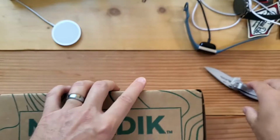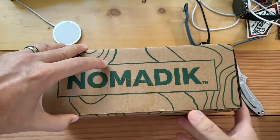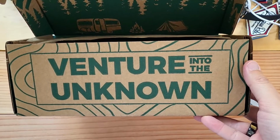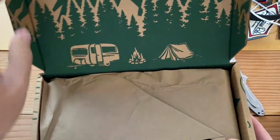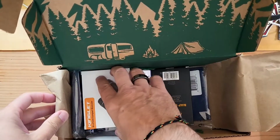Next box. So this is a subscription base for about $30 a month, and they send you new camping gear. Venture into the unknown. Nice box, and yes, it is not a hammock. Ooh.